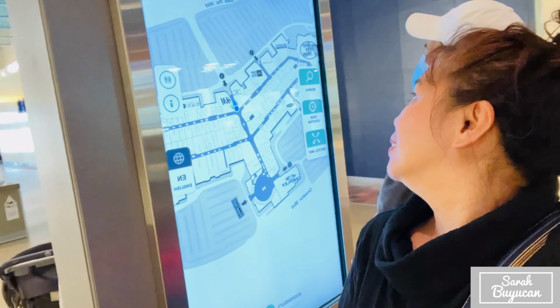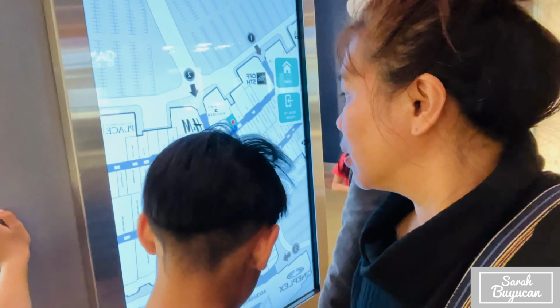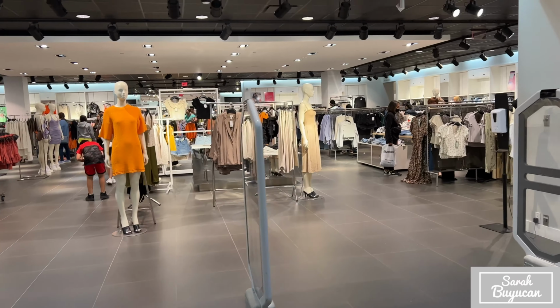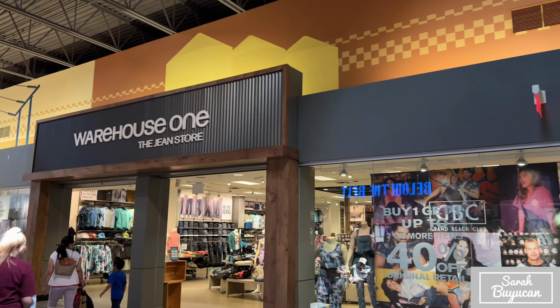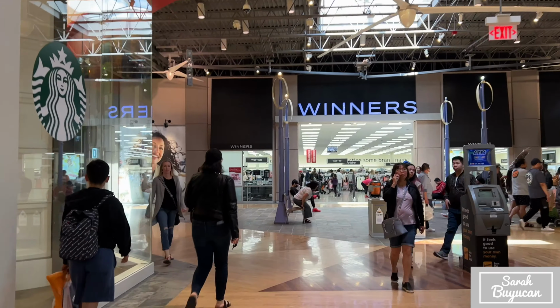There's a map. If you want to buy something and find the store you want to go to, you can just come here and click the name of that store and it will guide you. I just want to show you some quick video here, guys. We're just showing around the mall. H&M, my favorite store. Levi's. Lululemon, an expensive one. Children's Place, guys, for your small children. Winners.